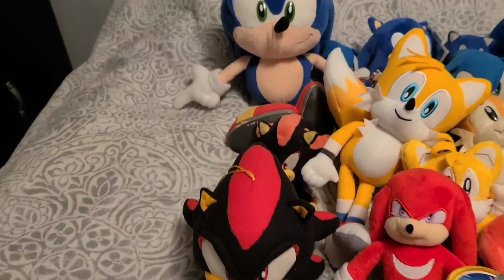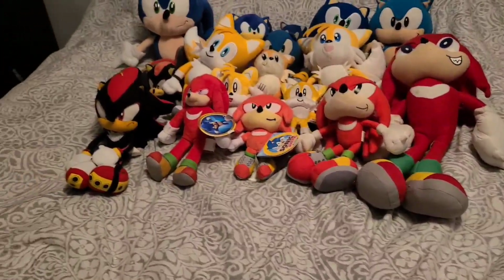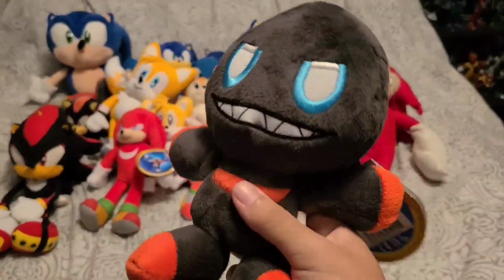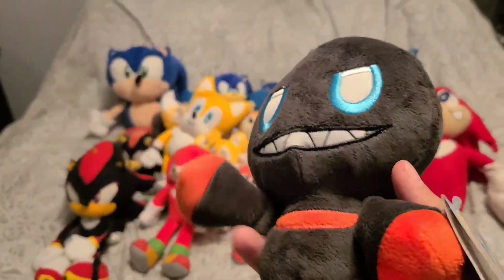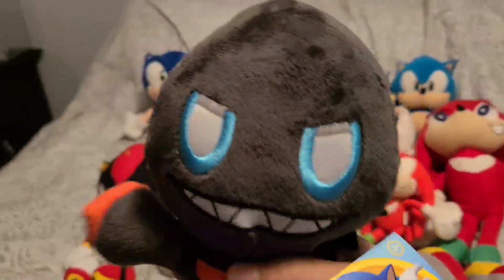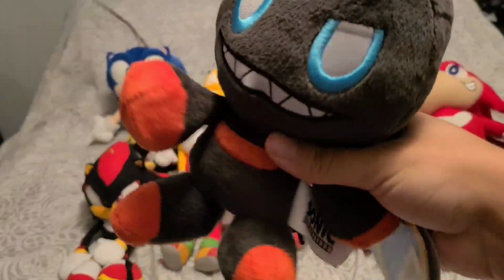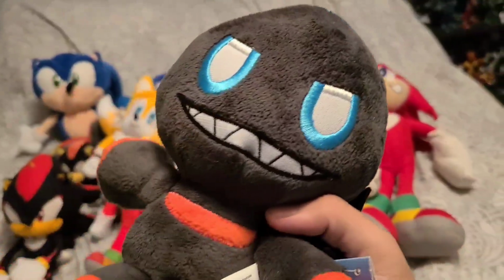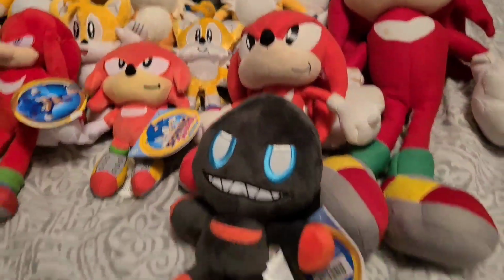You're going right there. Now, before we get to some more of the major plushes, we're going to take a little detour for this guy. This Dark Chao plush. This guy was yet another one of the plushes from Jack's that made one of my merch hunts actually sort of successful. Him alongside a Robotnik, which you'll see soon, made a merch hunt successful for once, even though I didn't find any figures that day. But whatever. So you will go right here.